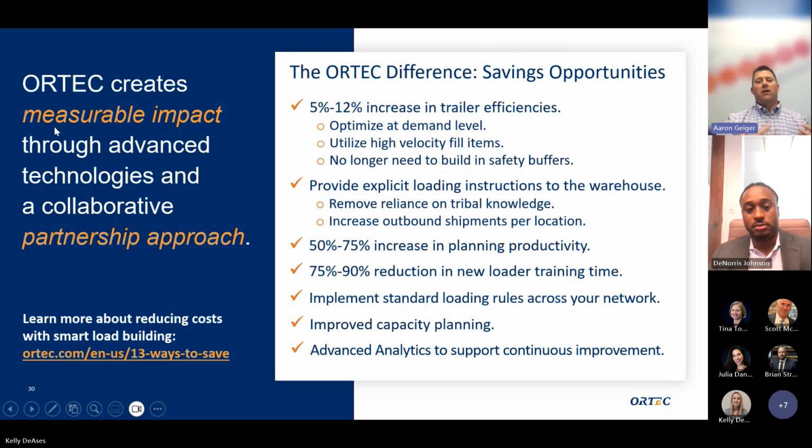But again, going back to how we are doing that: optimizing at the demand level versus the execution level, using those high velocity fill items to pull the shipments up and get sometimes 10 to 20% more on each one, not having to build in safety buffers. We see a lot of times, if there are consistently cuts on the shipments, they'll leave a couple pallet spots open because they don't trust that the loaders are going to get everything on there. So they're handicapping themselves purposely in some cases.